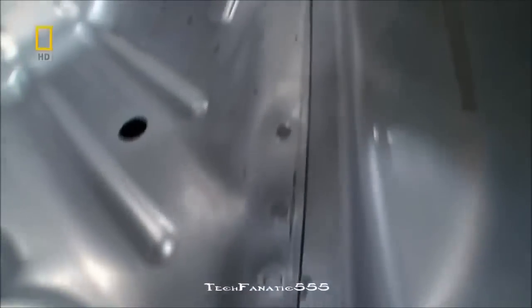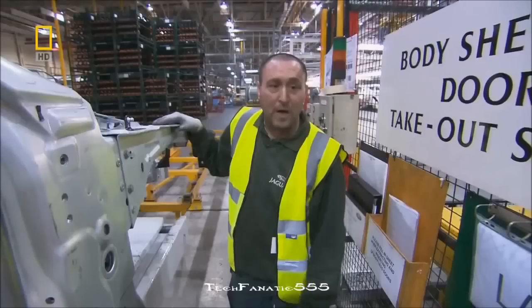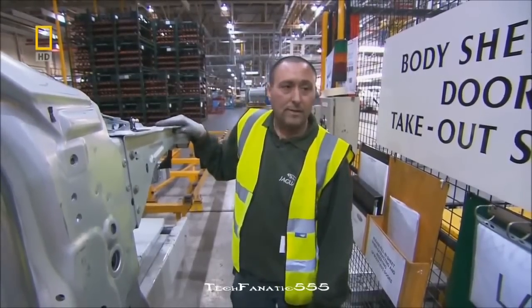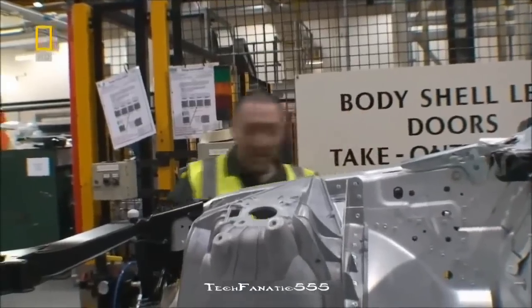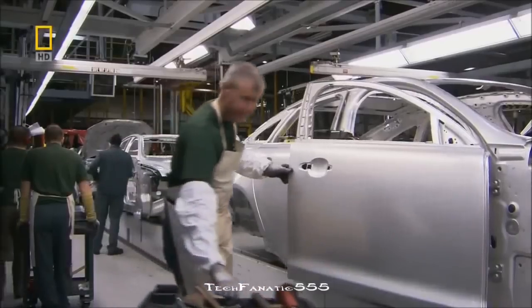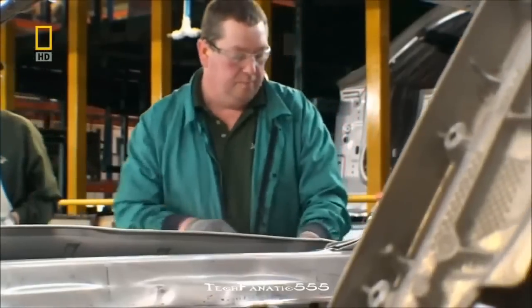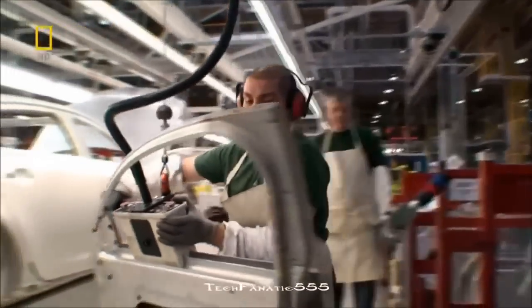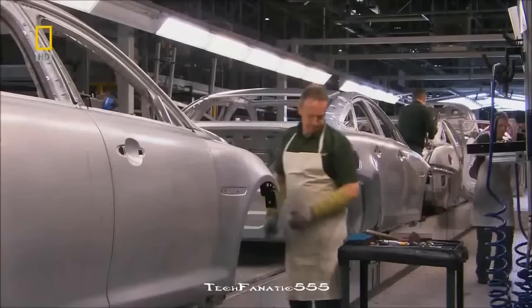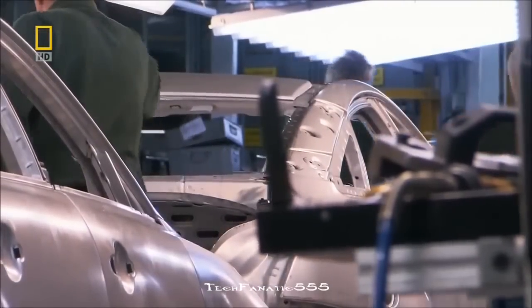No defects on this vehicle. Now I'm happy for this car to go back into the system. Everything on it is perfect in my book. It's a good car. This is one I'd buy. A slow-moving conveyor belt carries partly finished frames through the next build stages. Robots have perfected the dull and repetitive work. Now it's time for the classic Jaguar touch, and for that, human craftsmen take over.